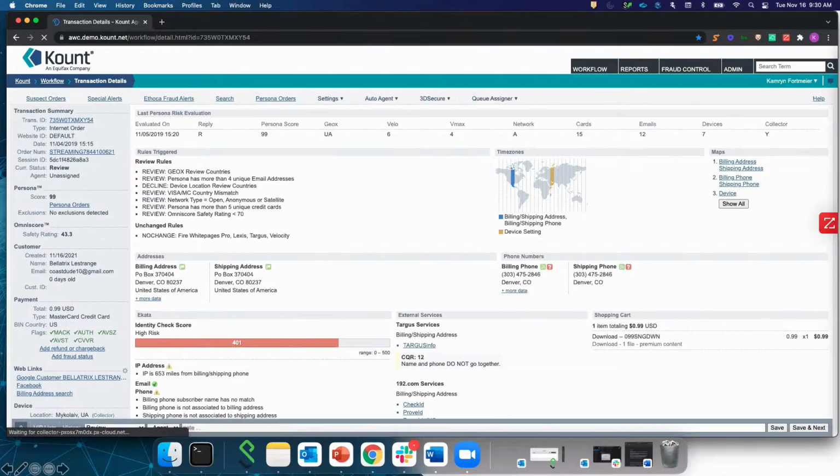All right, so starting off with our customer name, Bellatrix Lestrange. It's for all you Harry Potter fans out there. The email is coastdude10@gmail.com. This email has never been seen in Count's database before, which is extremely rare. Like I said, we've been in the industry for 14 years, 9,000 plus merchants, 70 plus partners. For us not to see an email before is really, really rare. So it's obviously going to be attributing to that Omni score. It's not the only thing accounted for, but when you first see that, it is kind of a tip off.